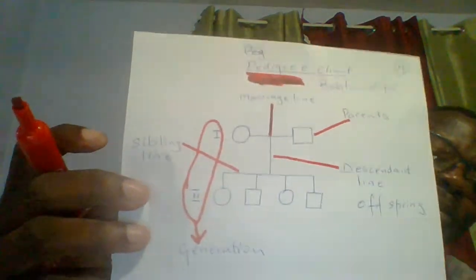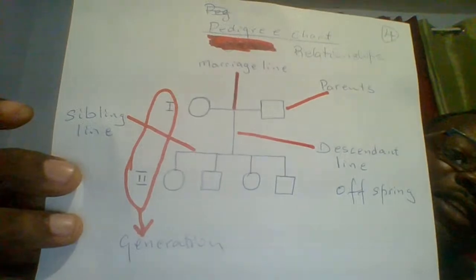If you can't see that well, when you watch the video, it will provide greater assistance. So I'm going to show you the sibling line. I'm just going to draw that using my red marker, and highlight it here. I'm going to use some arrowheads, and then this is going to be the descendant line. I hope it's not messy. And then here is going to be the offspring. So it probably would look something like that. I hope you can identify it.